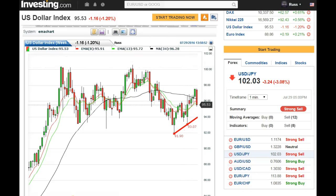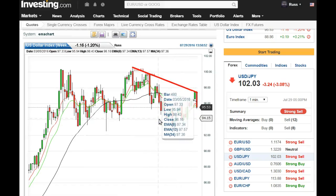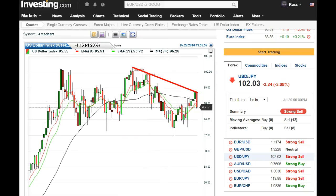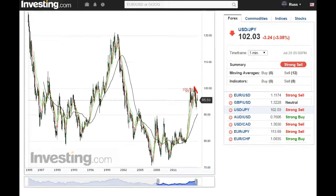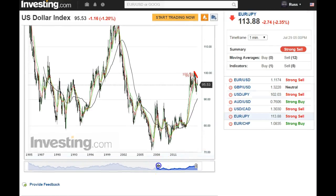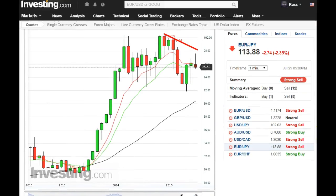We also have a downward trend in place. You can see there as it got rejected into resistance, rejected big time. So we'll see what happens for the rest of this next month. But so far for the month, it looks like a falling star for the monthly close. Definitely rejected.